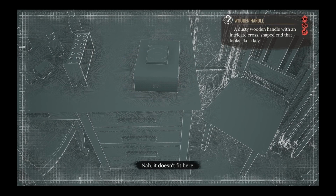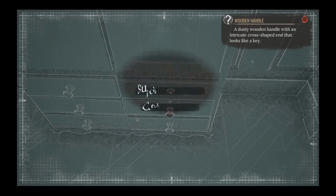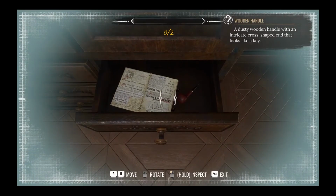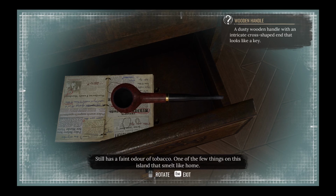Let me click on that. Nah, doesn't fit here. Okay, it doesn't fit there, but we had the other one over here on this drawer in the wardrobe. And it looks like that's going to be the solution. Perfect match. So what do we have? We've got a pipe. I suspect young Sherlock's probably too young to smoke this. Still has a faint odour of tobacco. One of the few things on this island that smell like home.